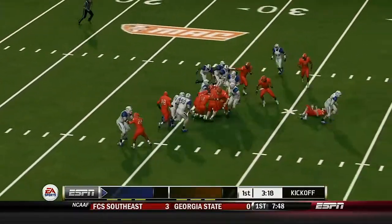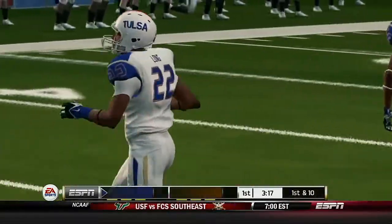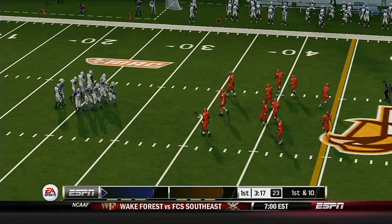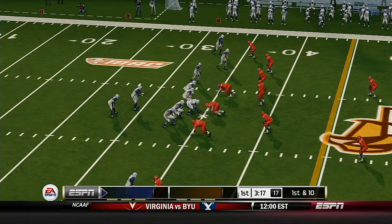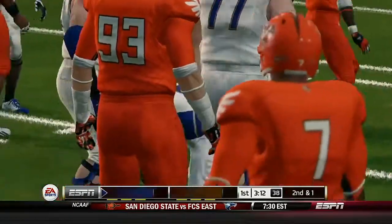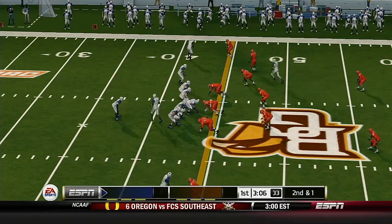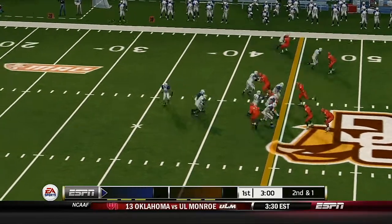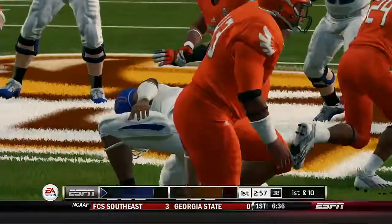He's to the 20. He's taken down at the 34. The quarterback brings his troops out onto the field for the first drive of the game. Tackle made around the 43-yard line. That brings him 2nd and 1. And they make the stop at about the 43-yard line.